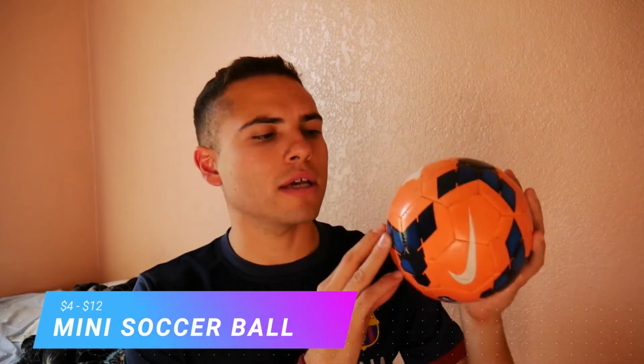The second most important thing that you should have to improve your game is one of these small little balls. They're called skill soccer balls. If you could kick a big ball, the smaller the ball, the harder. You can work your technique very well with one of these balls. It's a lot harder to juggle this ball than the bigger one, and it's probably 10 bucks. It's gonna save you so much.